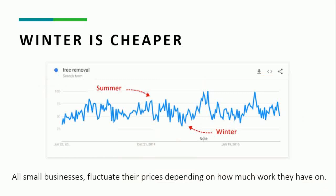Now, winter is cheaper. You can imagine that tree services are seasonal, a bit like anything garden related, landscaping, lawn mowing. Lawn one's an easy one to imagine because it grows a lot slower, but just anything outdoors in general. People are outside less. They don't think about their garden as much. They don't worry about the trees as much. But when spring comes around and summer comes along, they tend to do a lot more work, and it's just seasonal.